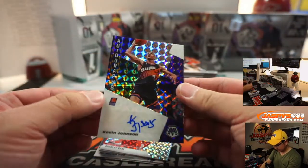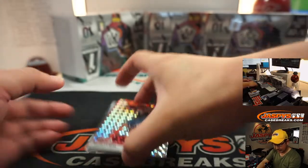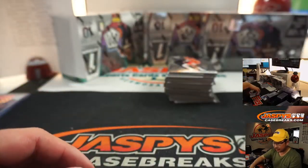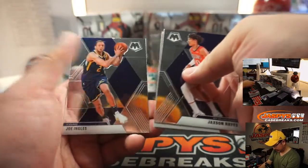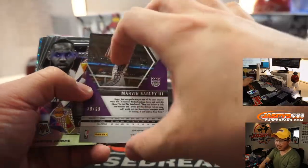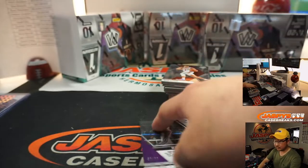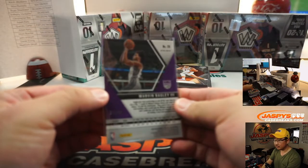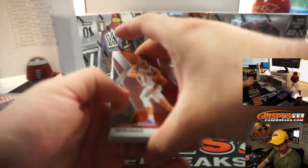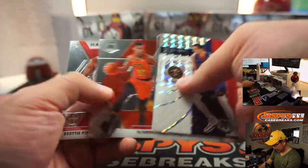And Kevin Johnson for the Suns. Didn't he end up being a public figure, like a mayor of Phoenix, Sacramento, something like that? We'll go to Adam Kelly. Marvin Bagley, Sacramento, that's right, /99. That's for Sacramento. That'll be for Adam Kelly as well. All card chips. Everything you see here in this break, if you have that team, you're going to get these cards.